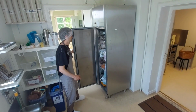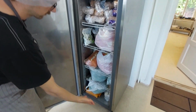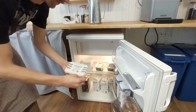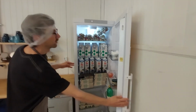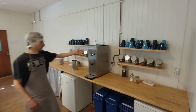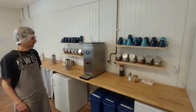Upstairs is the big freezer. This is where we store leftovers and frozen food for cooking. In the dining halls, there are separate fridges for open packages and unopened packages. The new water boilers are automatically turned on in the morning and turned off in the evening, so you should not touch them during the course.